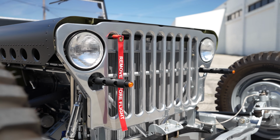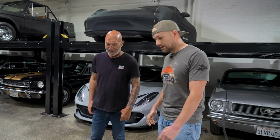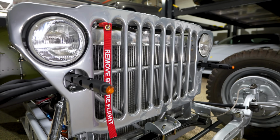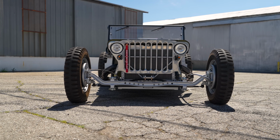The only thing, all my buddies were like, you gotta put something original on there, right? You're building the Jeep. So what's more iconic than the Jeep grill? I got a new old stock Jeep grill and just had it powder coated chrome matched to the polished aluminum, because we had to have something. Everything was literally handmade.